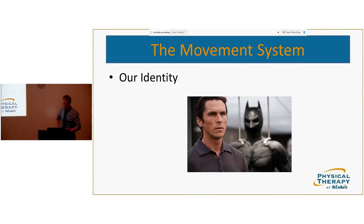So we look at our identity, and I put this picture up of Bruce Wayne and Batman for a reason. If you ask a number of physical therapists, PTs, colleagues, what we do, what do you think their answer would be? Think about that for a second. And I think sometimes we forget our true identity of that, at the heart of what we do is we look at that movement, and we are the specialists.